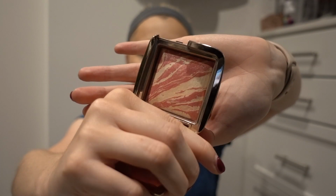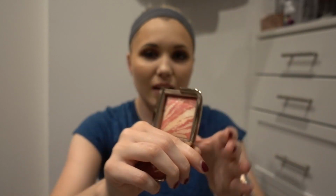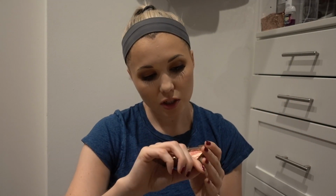The last blush that I brought was my Hourglass Ambient Lighting Blush in the shade Diffuse Heat. So this one's got kind of a vibrant poppy color. It's pretty bright, and it's shimmery, and I don't even know how to describe how this works. It's got the color, it's kind of marbled. I don't even know what it's marbled with, but this is a beautiful color.